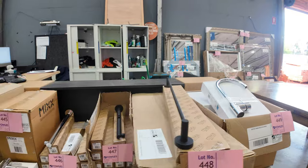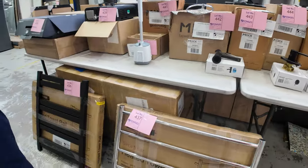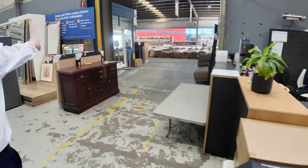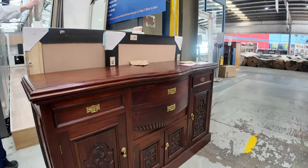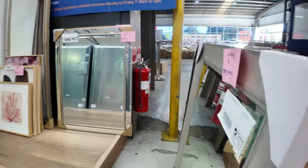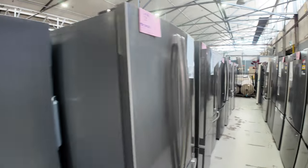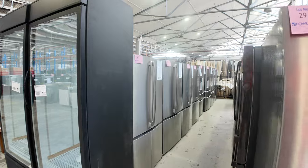Down through here, lots of bathroom bits and pieces, so taps, shower mixers, towel rails. There's a nice little portable gas hot water service there. On the end, I can see there's a little bit of secondhand furniture come in as well. Down through here, more mirrors, so they've got lots of unreserved mirrors, some artworks there. Down through here, heaps of fridges in this week. Electrolux and Westinghouse are the main brands there on those.